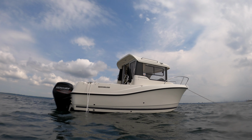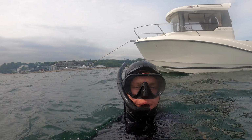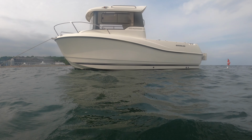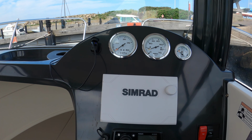So the boat I'm sitting on is the new boat. It's a little less than 20 feet long, which for a pilot house is pretty small. So the fact that they're able to put a whole cabin, bench seating, all these fishing features on a boat that's less than 20 feet long is pretty remarkable. So I'm sitting here on the new boat. I'm gonna show you guys lots of videos of it later.